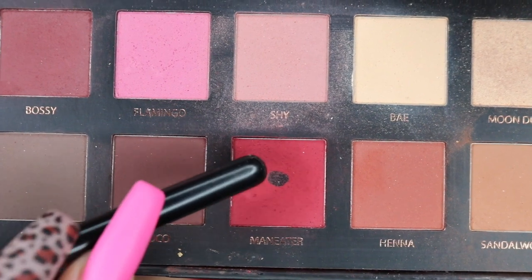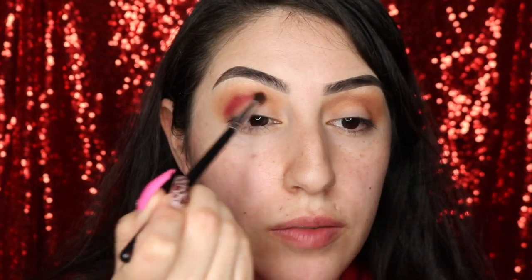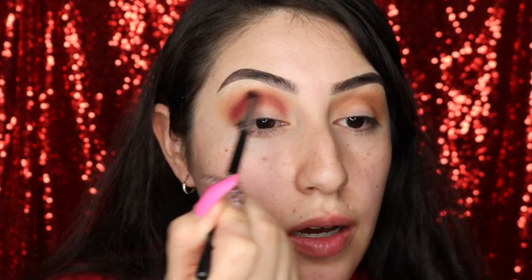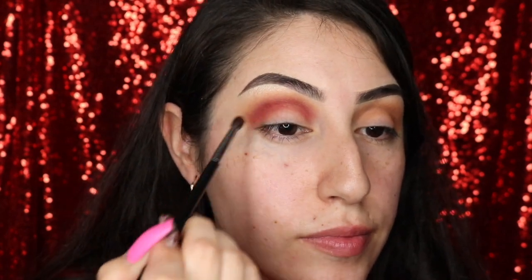Okay, so now with the Morphe M506, I'm picking up Maneater Bomb. And I'm also blending this into my crease, but I'm not bringing it up as high as I did with Sandalwood.